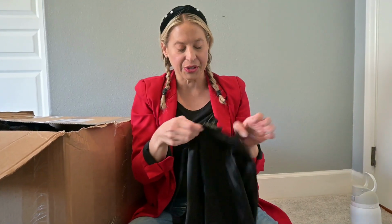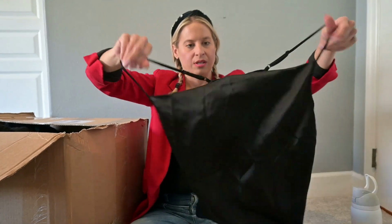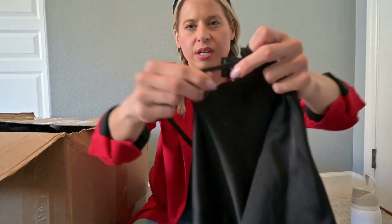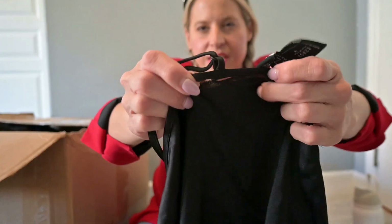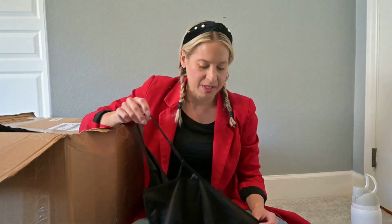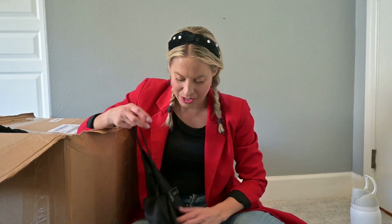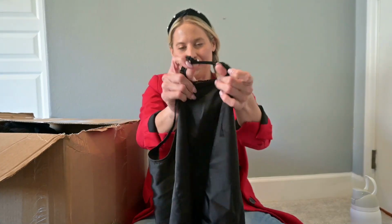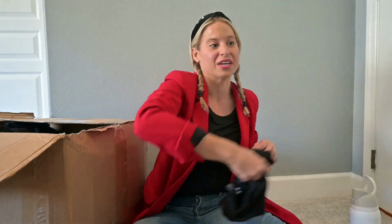This is a Rachel Zoe. That does have a very giant hole in it. Have you noticed I'm not checking these pieces at this moment for stains or rips and tears, just because, well, it would take me forever. And I don't think you want to watch me look at every single piece of clothing in that much detail. But this giant hole right here, that's pretty obvious. So that's going to go in the straight up donation pile.